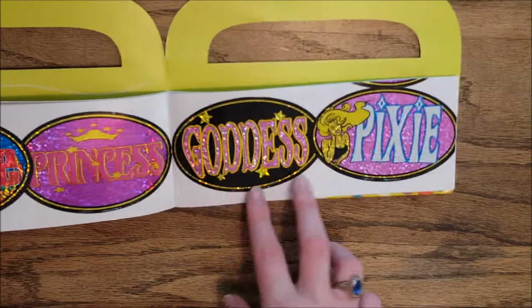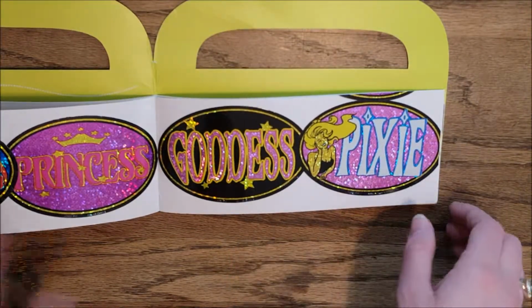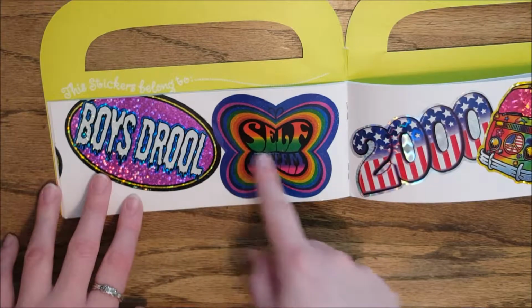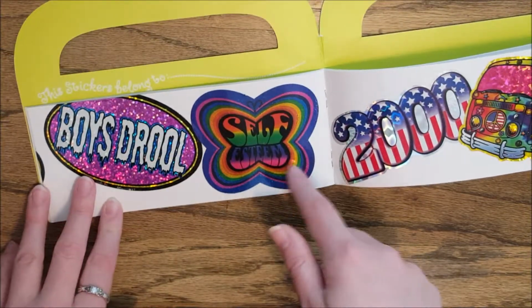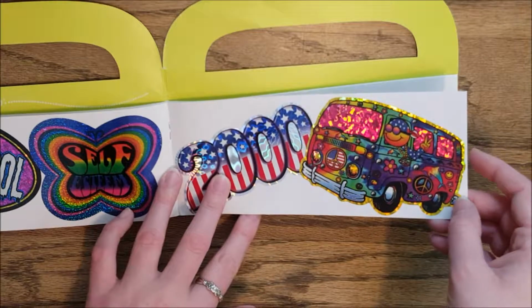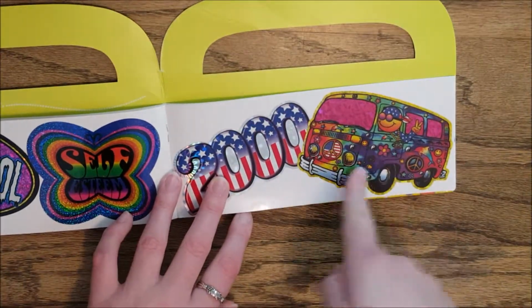Hottie, princess, goddess, pixie, and it's got this blonde chick with big boobs. Boys drool. Self-esteem. This was actually a brand of clothing, and their tag was a giant sticker. 2000. Yeah. A giant Volkswagen bus with this smiley guy sticking out of it. Like, oh my gosh, this stuff was so big.